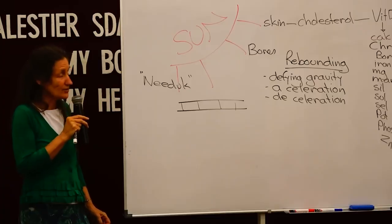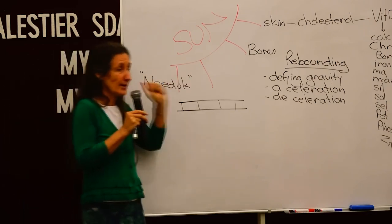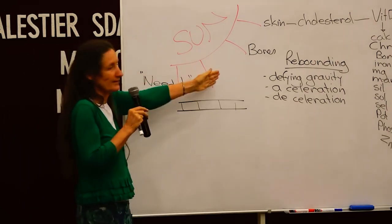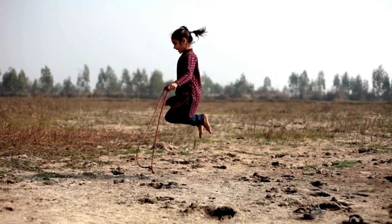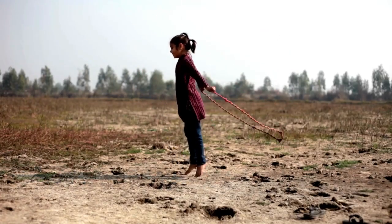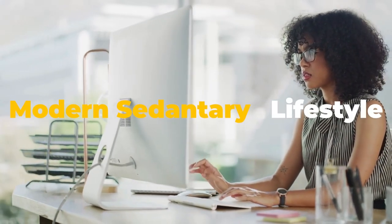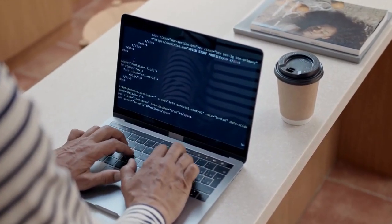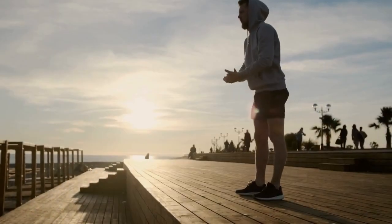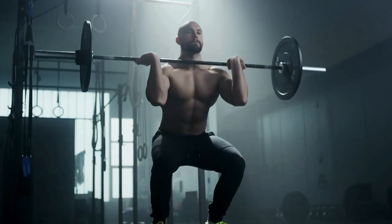So the best muscle strengthening is rebounding. The best bone strengthening is rebounding. This rebounding isn't just play, it's a critical intervention. Picture this. Our modern sedentary lifestyles are a ticking time bomb for chronic diseases. Why? Because stagnation breeds decay. Our bodies are designed to move, to bounce, to fight against the gravity that binds us.